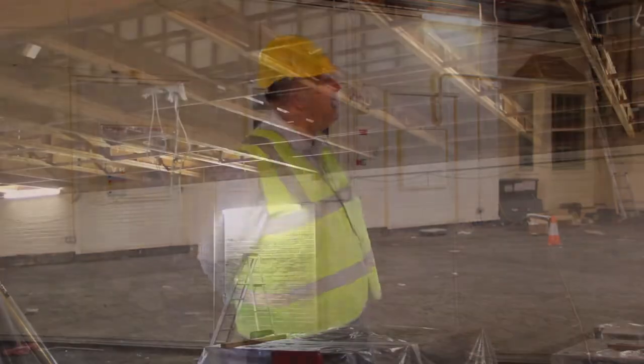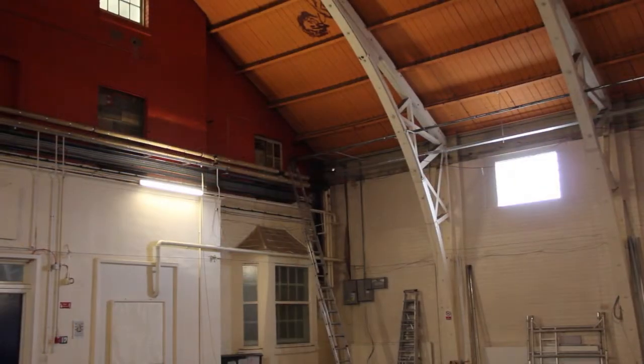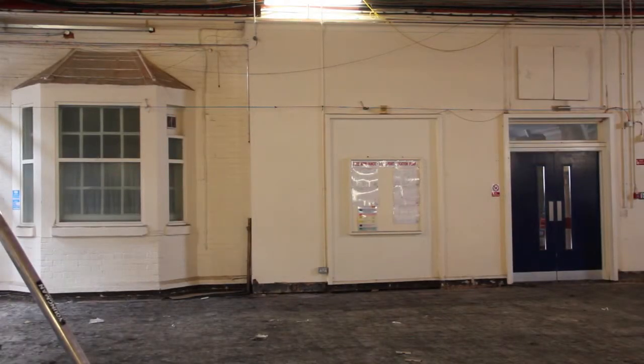We're now in what is going to end up being the main hall of the TA centre. This is originally about twice the size it currently is. It used to extend to my left by about another 60-70 metres. That was split in half in the late 70s.